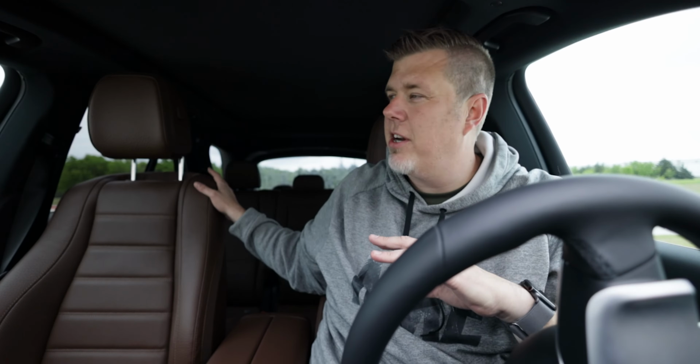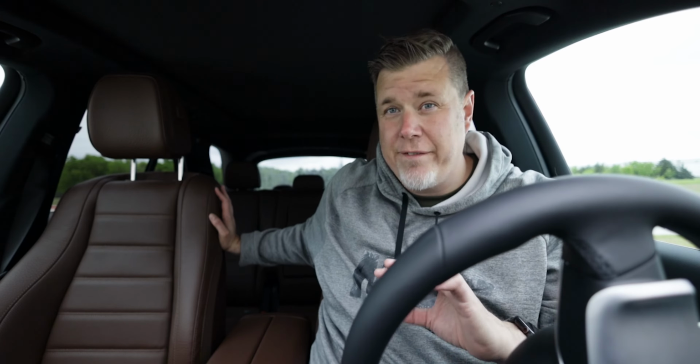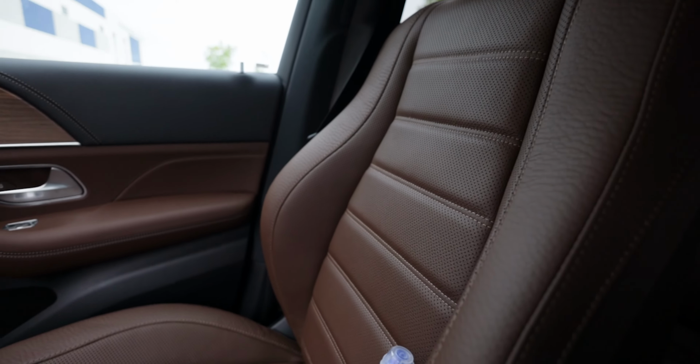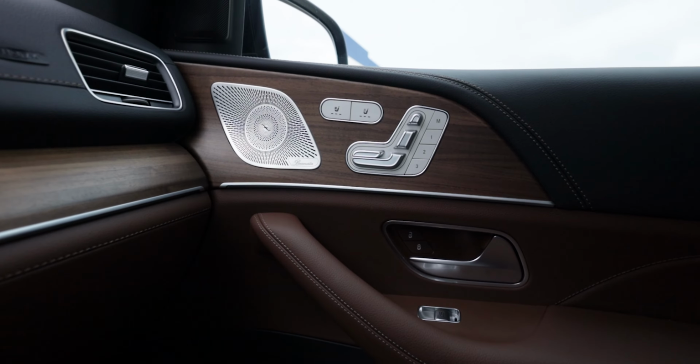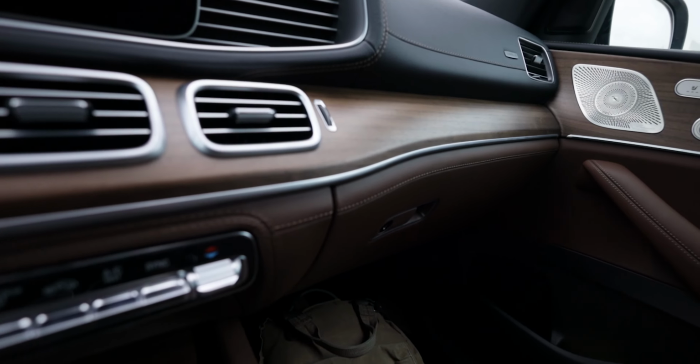Most people are going to be excited about this interior. And what an interior it is for 2024. The GLE is getting, for the first time, interior that was previously exclusive to the Maybach GLS SUV. Again, there's not a ton of information on this thing to let me know exactly what it is, but this is a brown leather, very baseball glove feeling and looking. You've got wood trim and then black with brown stitching. Super nice.